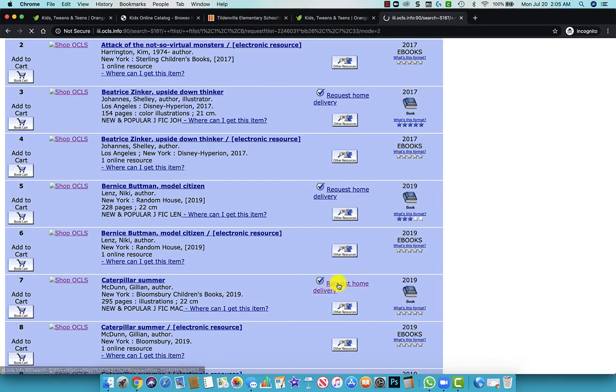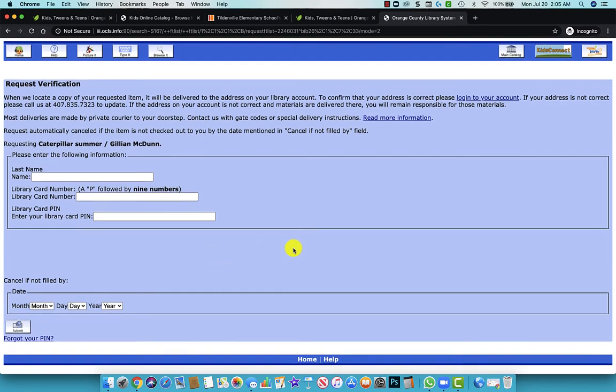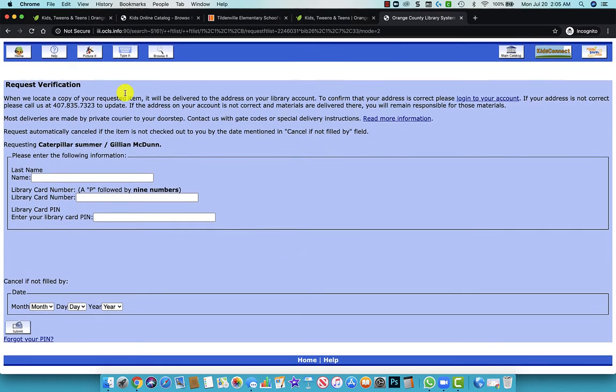There is a link to the right to request home delivery. We will choose the book with the home delivery option. You will need to enter your last name, library card number, and PIN. Request cancellation date: you can provide a date when your request should be canceled if the library cannot send a book by then. If you don't enter a date, the system will use 6 months.